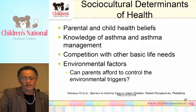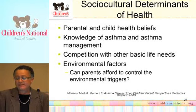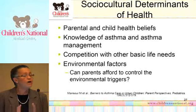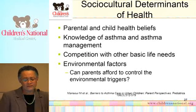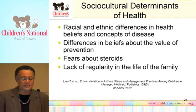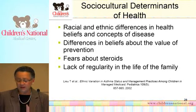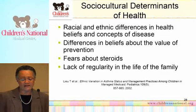So that relates to the parental and child health beliefs as it relates to asthma, for example, the knowledge, the competition for other basic life needs, and then environmental factors. If a family lives in an area that is very environmentally polluted and cannot move out, then that is a factor that is affecting that particular child. Some of the racial and ethnic differences in health beliefs and concepts of diseases, differences in terms of the value of steroids, prevention, the fear of steroids, and then a lack of regularity in these patients' day-to-day lives.